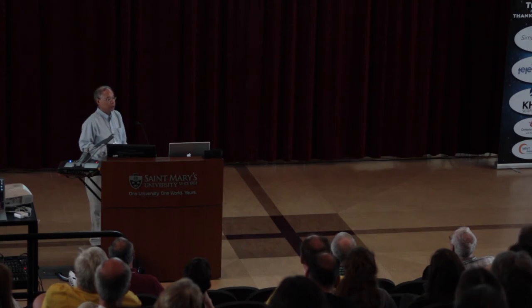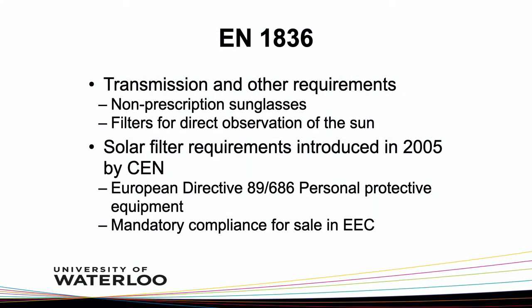Well, they had an existing standard, 1836, which dealt with sunglasses, and so they just tacked it on as an afterthought. So the title is now Non-Prescription Sunglasses and Filters for Direct Observation of the Sun. And this is actually really quite impressive. They got it done, you know, started in 2000 after the fact, and they published it in 2005. So CEN moved with lightning speed to get this thing out.